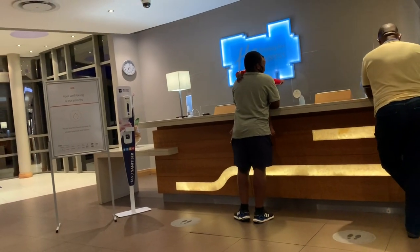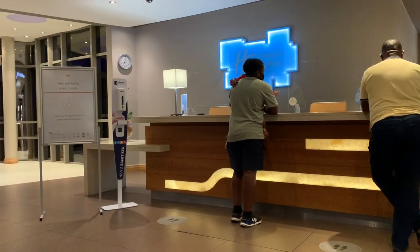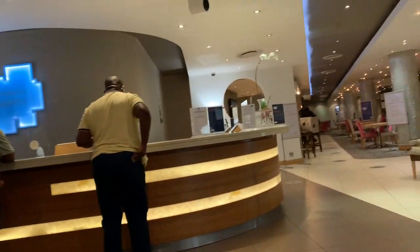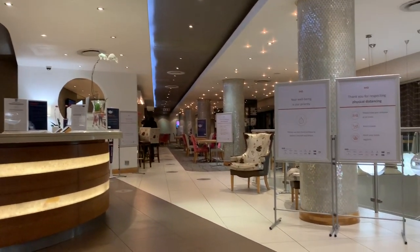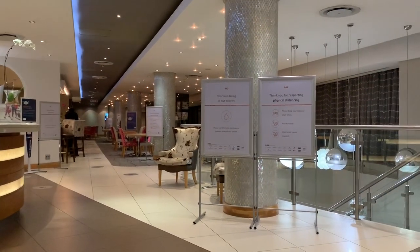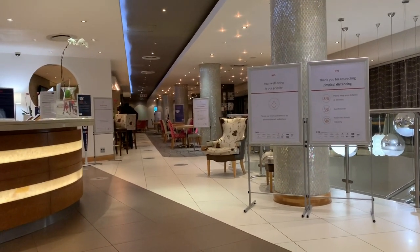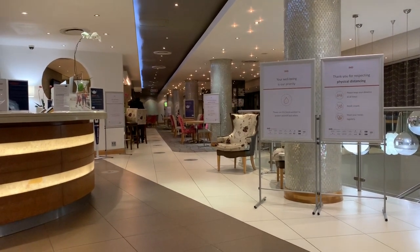There they are. So we are in Holiday Inn Umhlanga. I'll show you guys this is the breakfast area. I'll show it to you tomorrow morning, probably the room as well, but maybe I'll be able to show you the room today because it's quite light inside. But yeah, this is where we'll come for breakfast. They have the best breakfast, really.